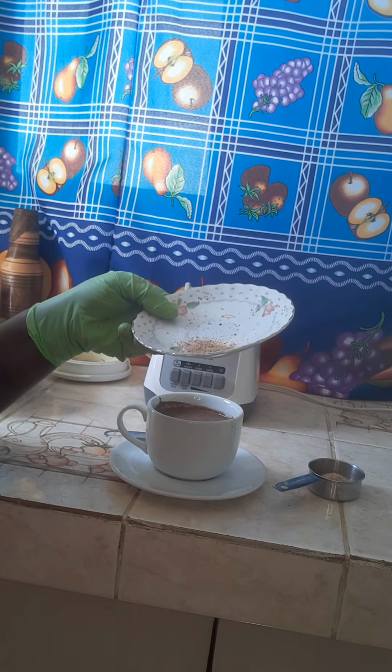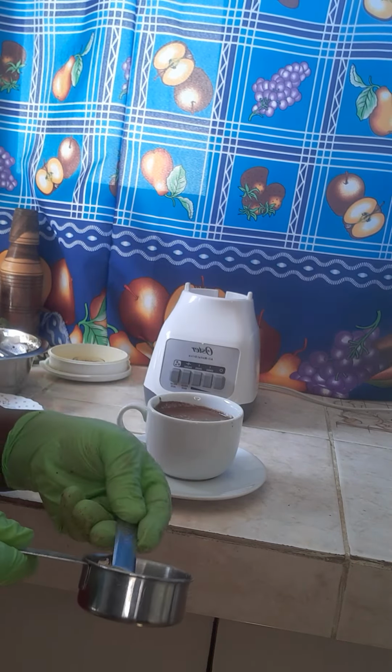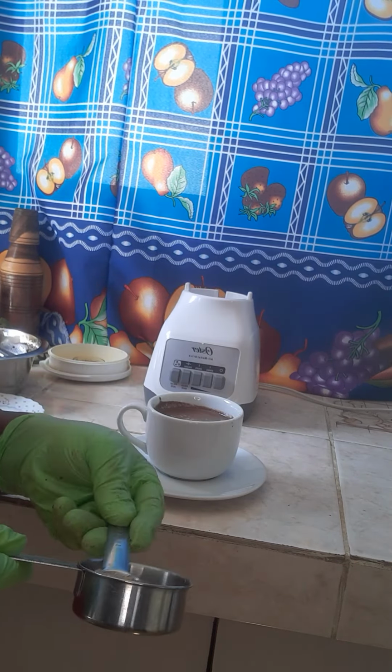Wow. This is my little brown sugar. I love to use brown sugar to sweeten my chocolate tea. This is a teaspoon. I don't like when it's too sweet, so I'm just gonna use 2 teaspoons of sugar. So I stir my tea so it can become sweetened, and my nutmeg, my spice, just mix all in it.